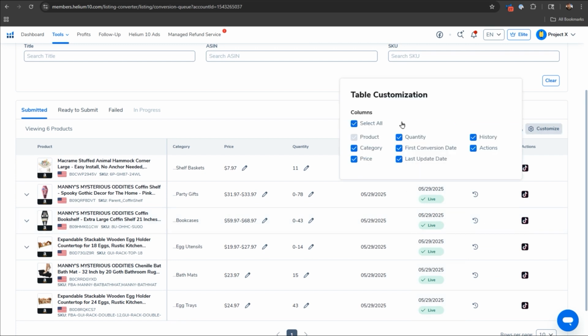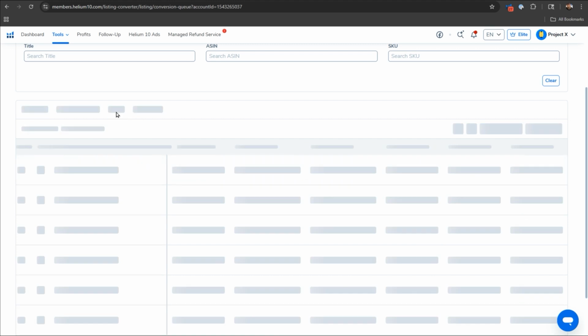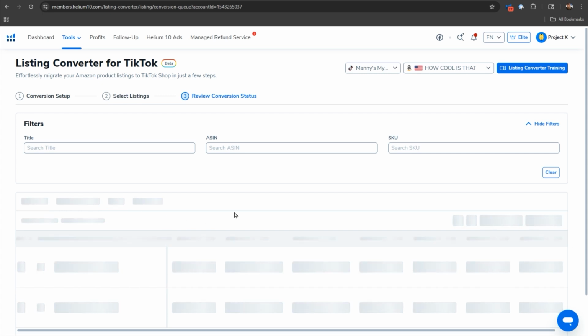There's a customize button here if I wanted to change any of the columns that I'm looking at. Now, if I had something weird go on a listing, like maybe there was a field that Amazon didn't have that TikTok needed, it would be under this failed. It would give me a button or a kind of icon that said failed. If I wanted to filter it out, I would just hit the word failed, and right here, all of the failed listings that weren't able to be converted are going to show up.